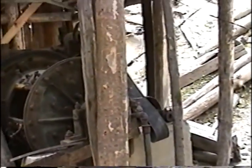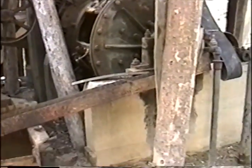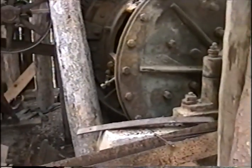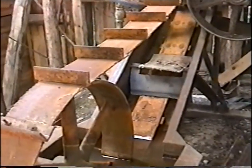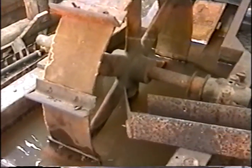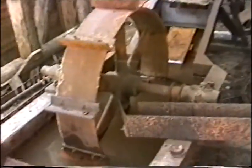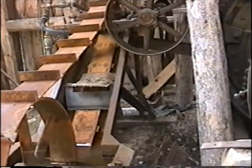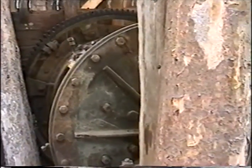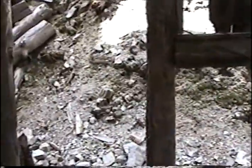Well, this is indeed a mill, and it's got some interesting equipment in it. There's a little ball mill, and it feeds into, not exactly sure what, but it's a tub with water in it. It's got a belt that goes around. And the feed comes off of the, it's got a diesel motor in here with a takeoff on it to run the belts.